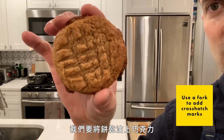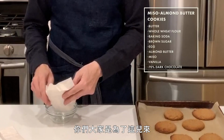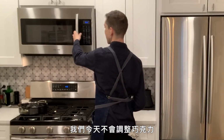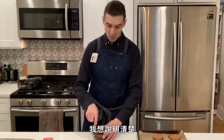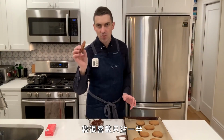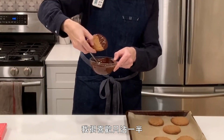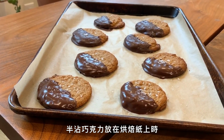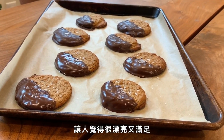So we're gonna dip these in chocolate. That's what you guys came here for. So I'm using Guittard 70% chocolate here. We are not tempering chocolate here today. Just wanna make that abundantly clear. So I'm a huge fan of the half dip here. There's something about the way the half dip looks on the cookies when they're arrayed on that baking sheet. It's just so pleasing and satisfying.